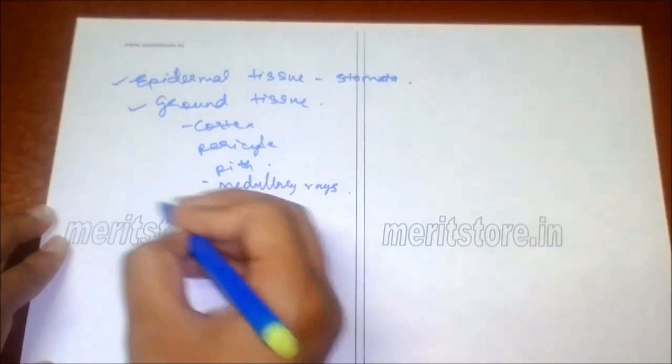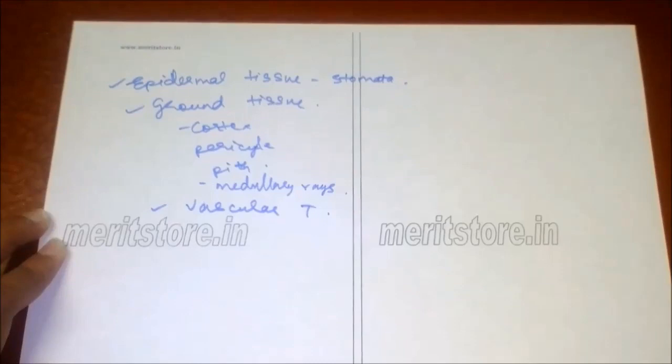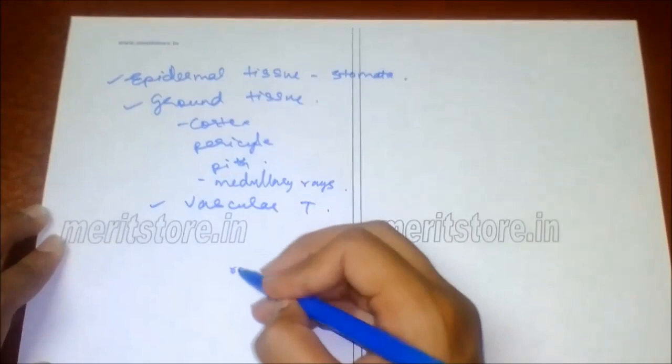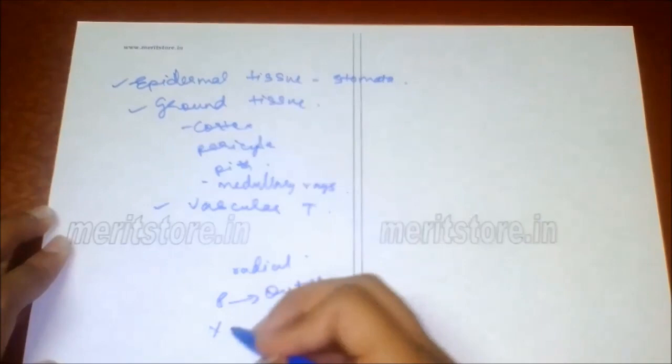In the vascular tissue system, the xylem bundle and phloem bundle may remain separate in the roots. If the xylem bundle and phloem are separate and arranged at different radii, it is a radial arrangement. If it is a conjoint vascular bundle, with phloem on the outer side and xylem on the inner side, it is a conjoint tissue system.